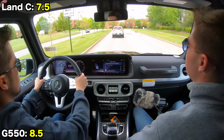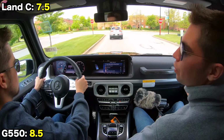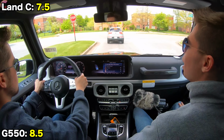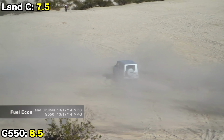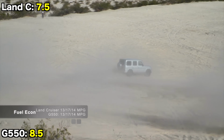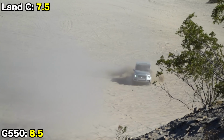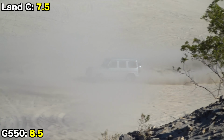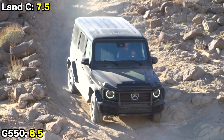This is honestly probably the most capable vehicle in the world. I would probably give it that distinction. That and the Land Cruiser are up there for some of the most capable vehicles money can buy. And finally, fuel economy is equally bad. Now this comparison was not really about price, but instead about ultimate capability. That being said though, I will still mention the price difference, which is very, very large.